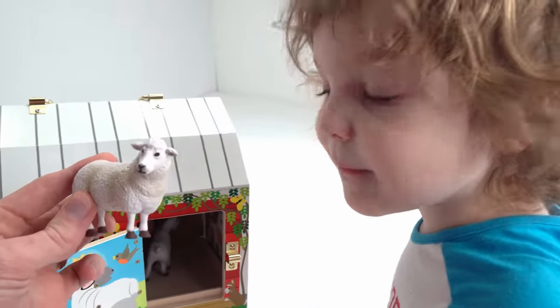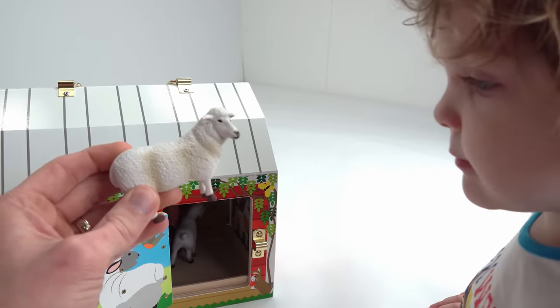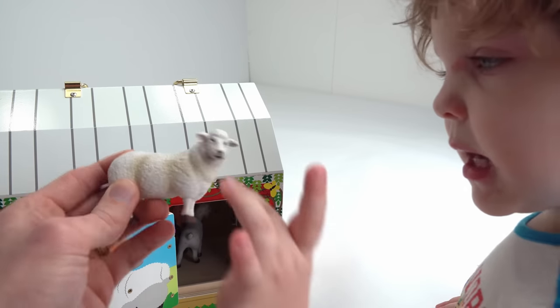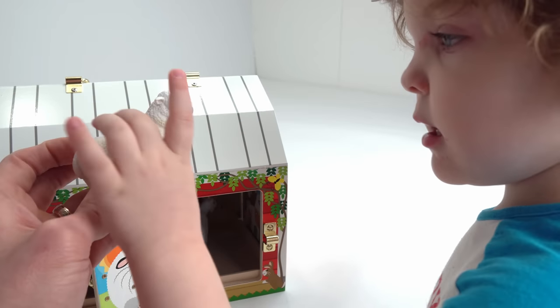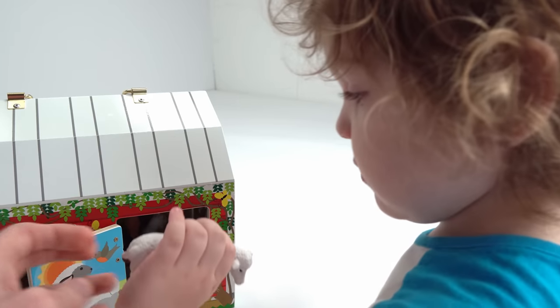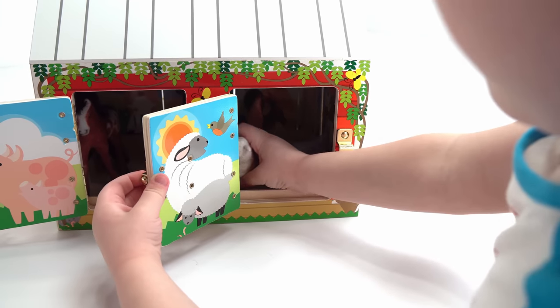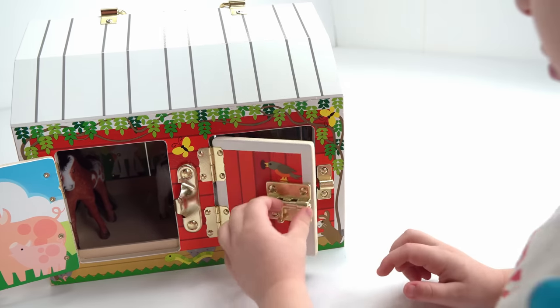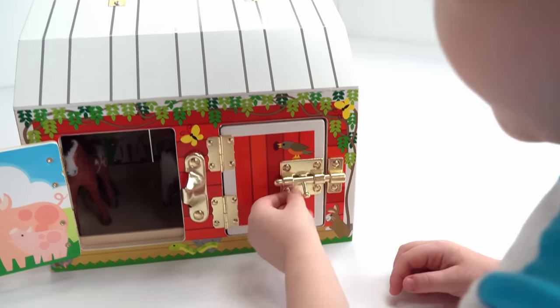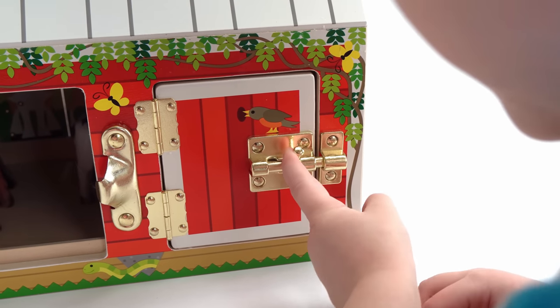What animal is that? Oh, what is? It goes back, back. What animal goes back, back? A sheep. A sheep, that's right. Where does the sheep go? Right there, okay. Let's lock the door. Yeah, let's lock it. Let's put it right there.